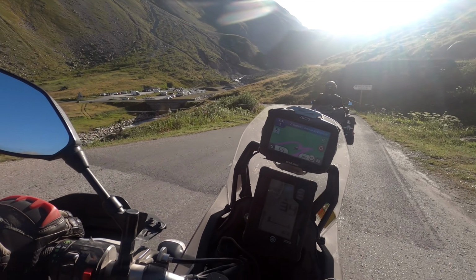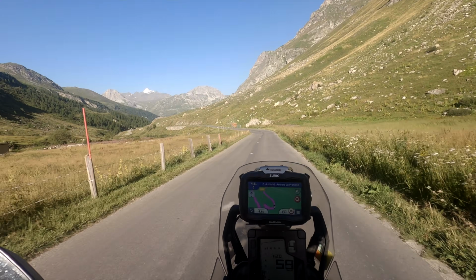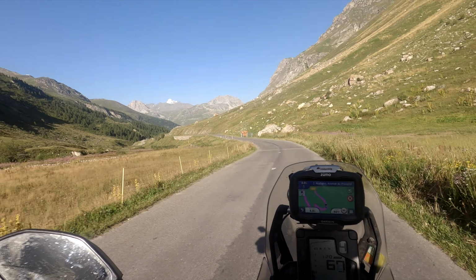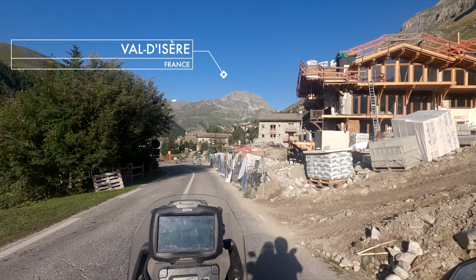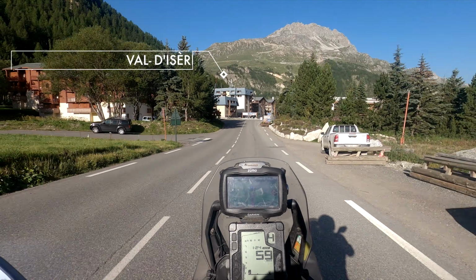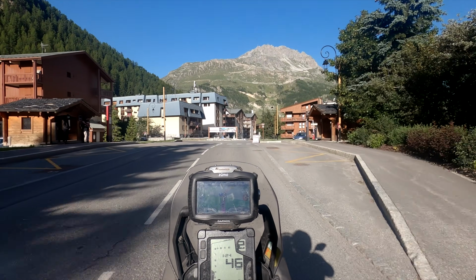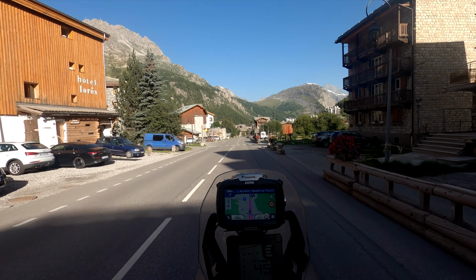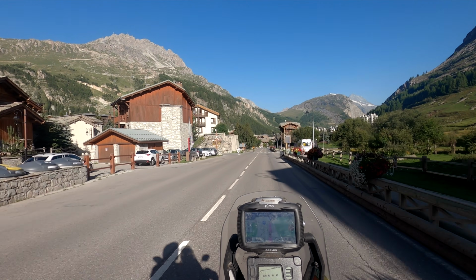Our ride down the valley was not less scenic than our ride up the pass, and at the foot of the mountain we reached Val d'Isère. Today the town is a famous skiing resort and it has developed its ski tourism since 1934. But due to its proximity to the mountain pass Petit Saint Bernard that we were about to approach next, Val d'Isère has been a place where traders passed through much earlier on.